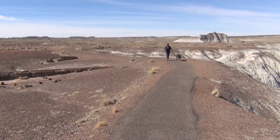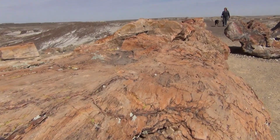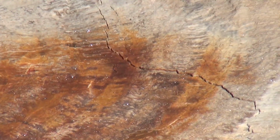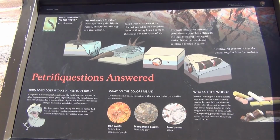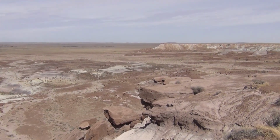Fascinating. Well, we'll keep you posted. Now, there's probably many different types of logs here in Petrified Forest National Park, but because they underwent that chemical change and crystallized, they don't know the types of trees, just the minerals that replaced the cells of the wood.